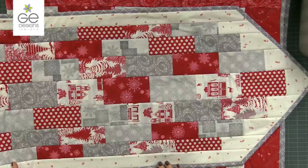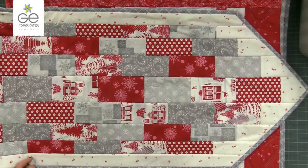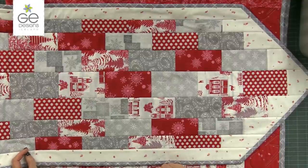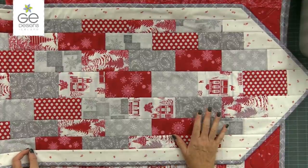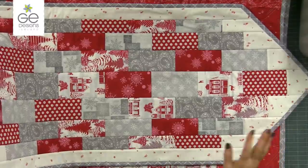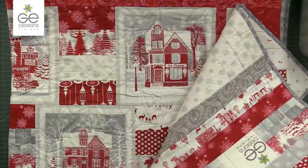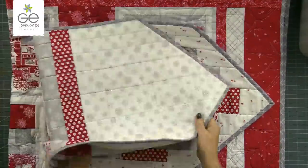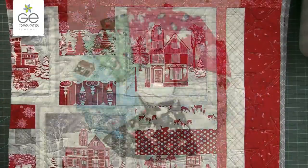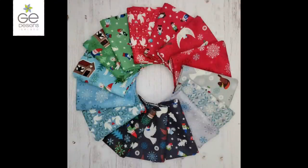So Confetti Betty is a Quilt As You Go. It's our first project in Fast and Furious Club for the month of September. So it's available now. If you're not a part of Fast and Furious Club, you can always purchase it separately. The pattern is a PDF download and comes with an instructional video, where I take you through all the steps from start to finish. So very easy, and I really love this, and you can have some fun with the back too. So Holiday Lane, always classic, red and white, and a little bit of gray to modern it up.